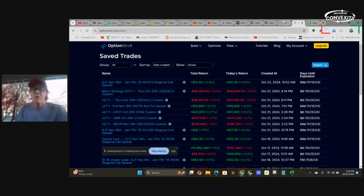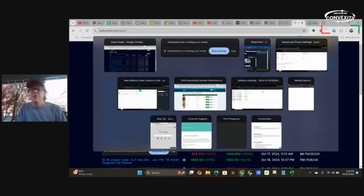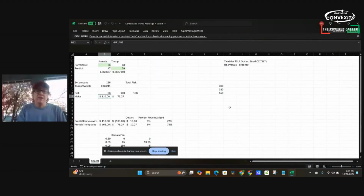Okay, now this is the good news about Excel. I did get a sheet built for the election in Excel. And Excel works great. If you don't need a price on it, it just won't pull prices on the stock market on some stocks for some reason. Okay. But other than that, it works wonderful.